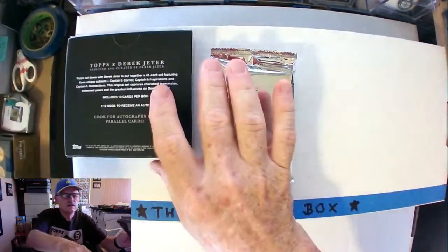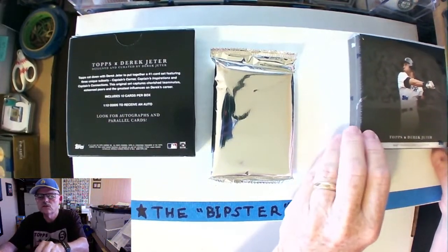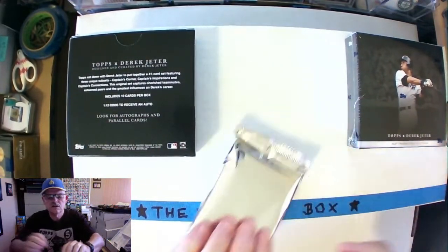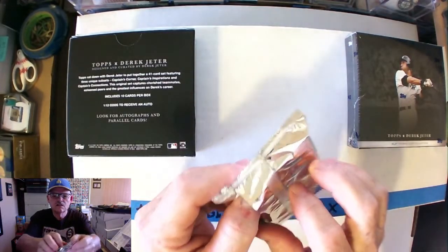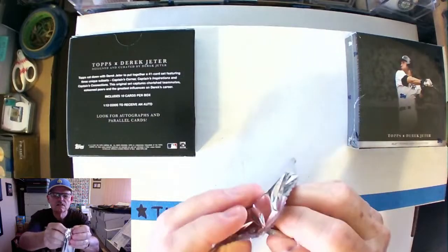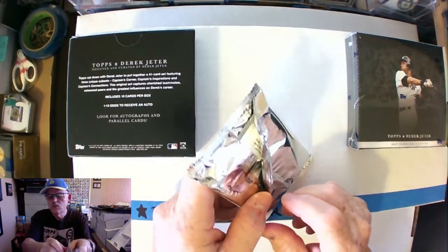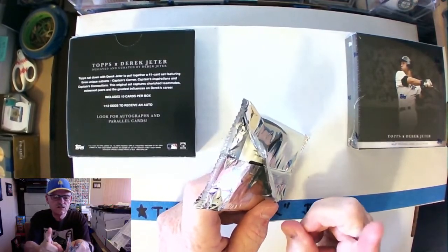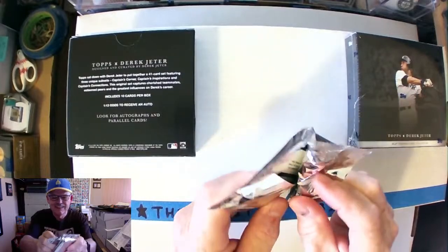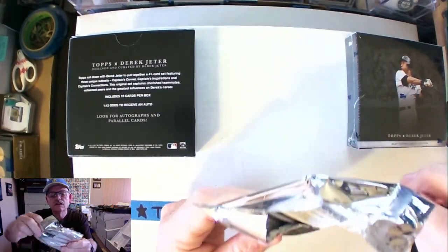This one, you can almost read the back of the box. This one we'll put over here with Derek Jeter's picture on it. And we will see what we get for our 10 cards in this set. What I'm hoping for is a Ken Griffey Jr. out of the two boxes. If I get one Ken Griffey Jr., I'd be happy. I mean, of course, there's probably a Derek Jeter in there.